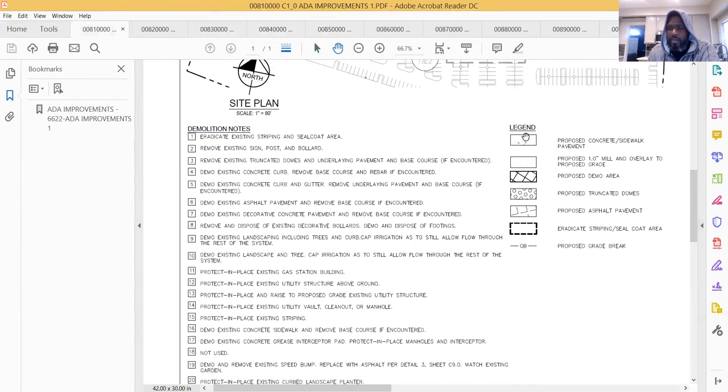As I see here, on this side there's the legends, proposed concrete. There's some milling, some overlay going on. There's some truncated domes, asphalt. Some striping and seal coat area, okay, and then some grade breaks there, right?